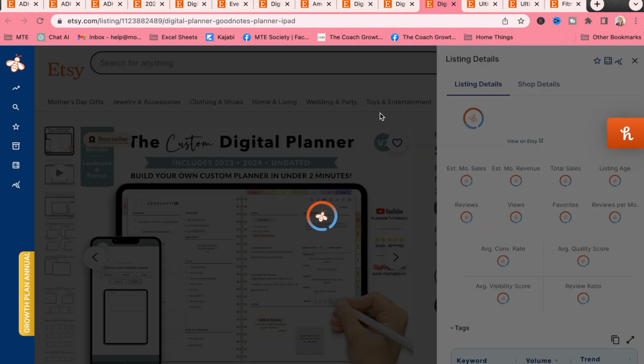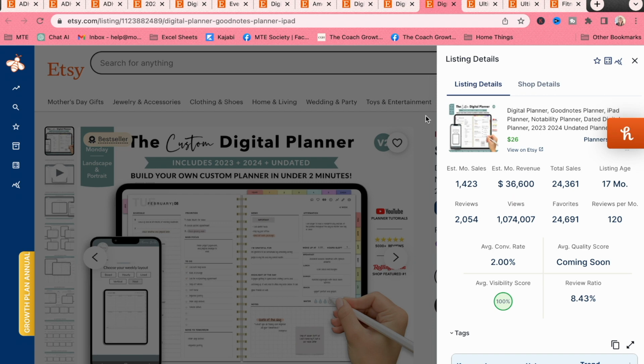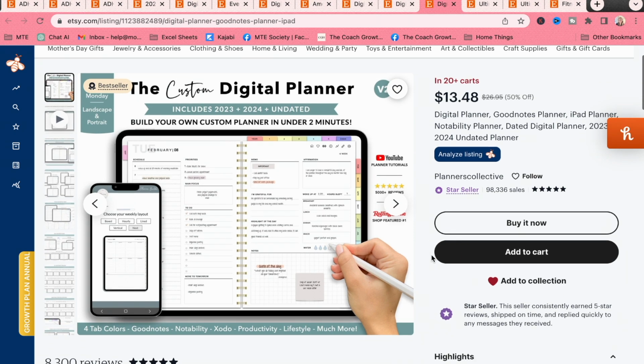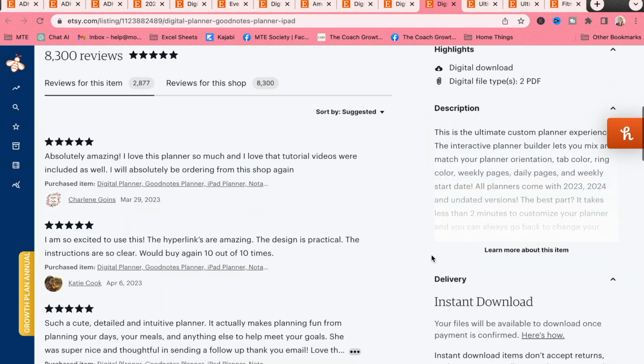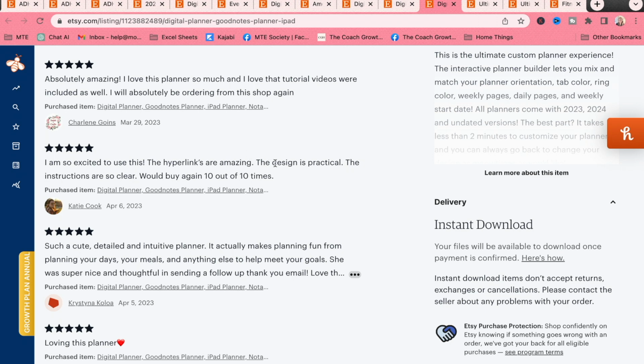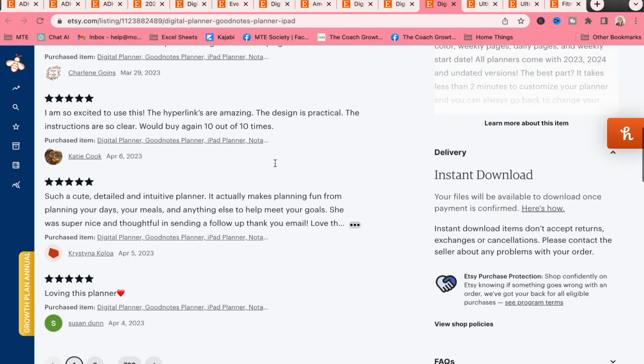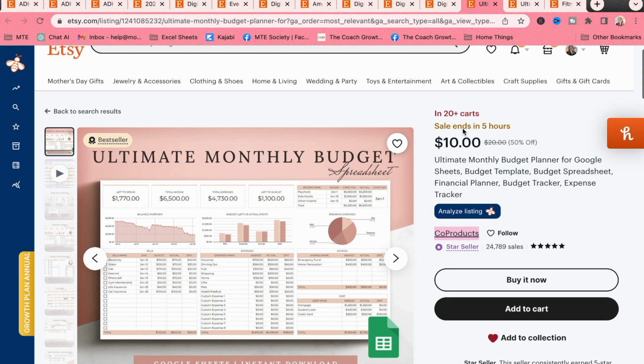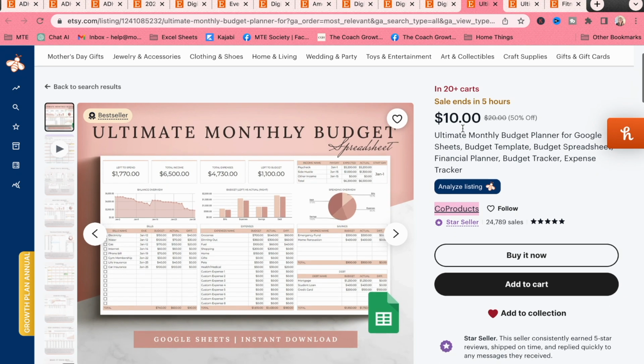And then this one for them has made $36,000 in the past month with 1,400 sales. So I would really start trying to figure out why people love this one so much. I would start reading the reviews. The design is practical. The instructions are so clear. The hyperlinks, they have hyperlinks in there, are amazing. Cute, detailed, intuitive. So I would really start looking at all the comments and seeing what people loved about this specific planner.